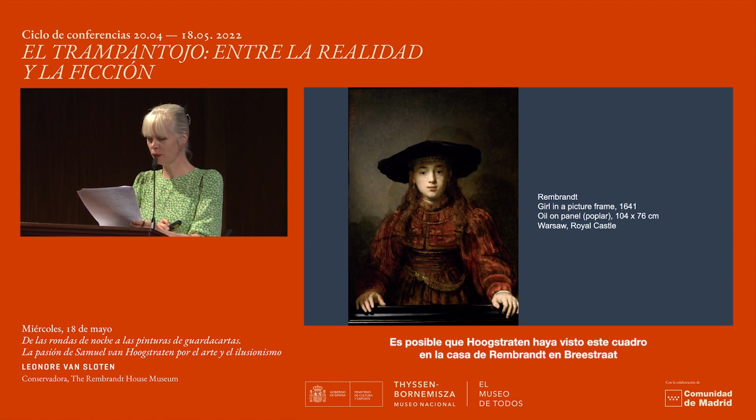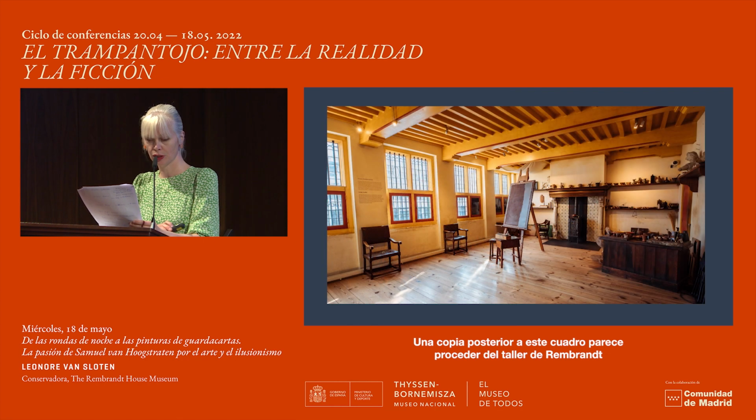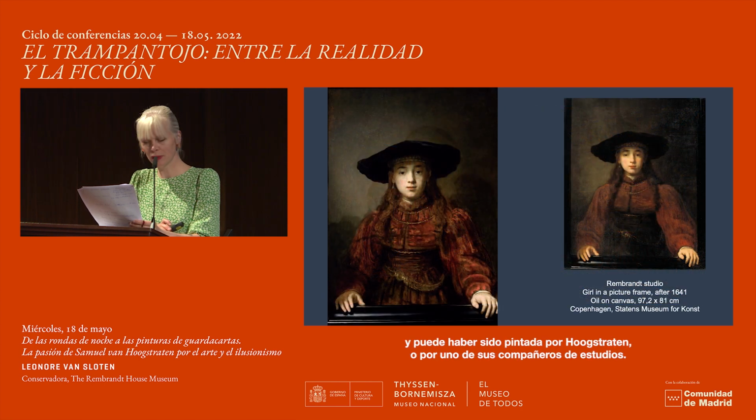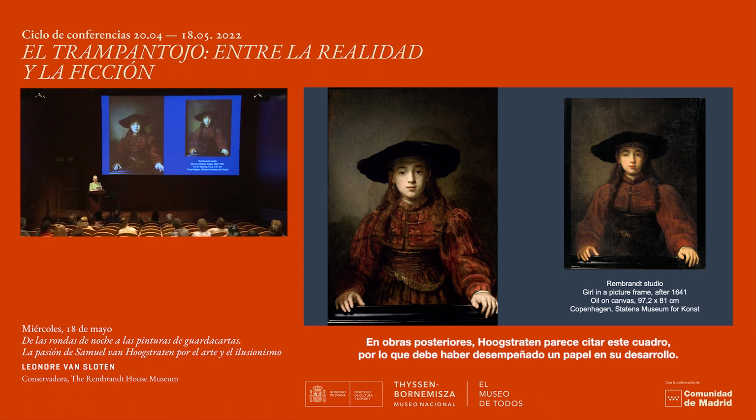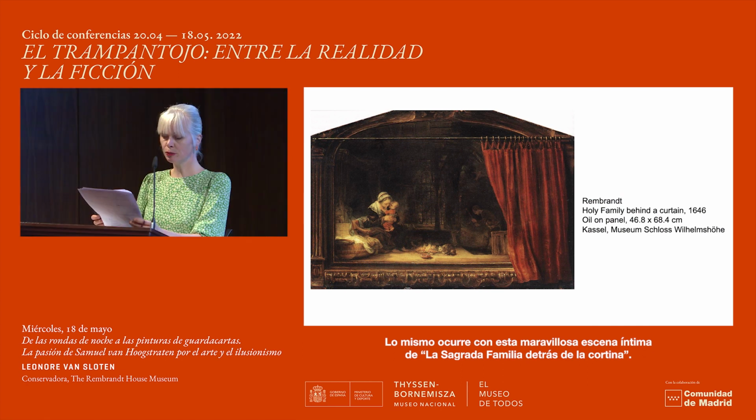Hoogstraten may have seen this painting in Rembrandt's home at Breestraat, and a copy after this painting seems to originate from the studio and may have been painted by Hoogstraten or one of his fellow pupils. In later works, Hoogstraten seems to be citing from this painting, so it must have played a role in his development. The same goes for this wonderful, intimate scene of the Holy Family in an interior.